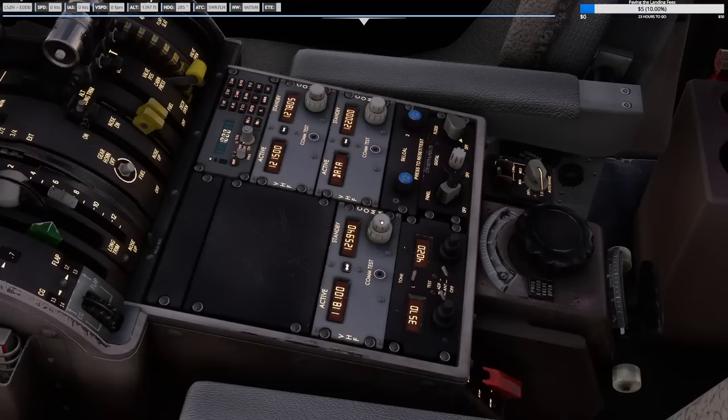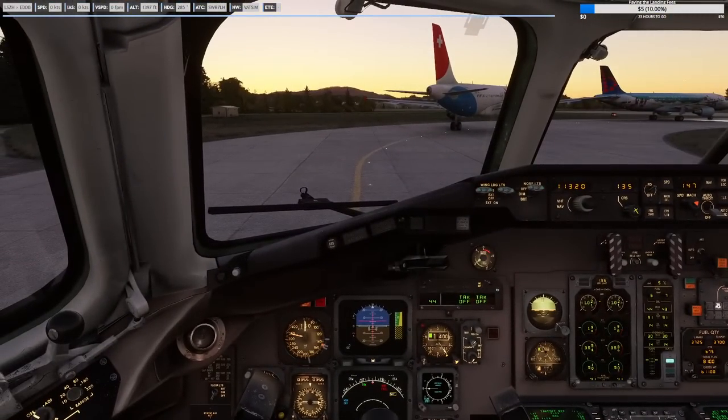Okay, we're gonna remember that, 125950, because I do want to do a little bit of hand flying after takeoff, so pre-setting as many things as possible is definitely going to help.